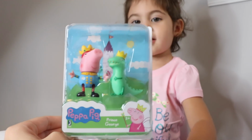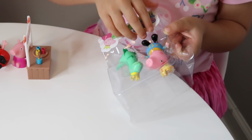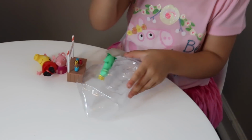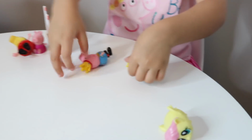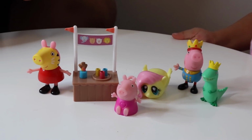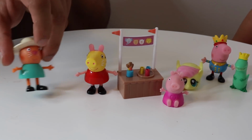Oh, we forgot about Prince George. Penelope, Prince George wants to play too. Yeah. Whoa. Whoa. Show them your new friends, Penelope. Ooh, Prince George and a little dinosaur. Ooh, looks like they're having a party. Whoa, I want to join this party too!